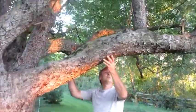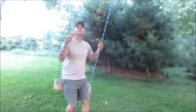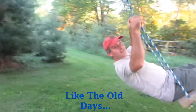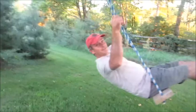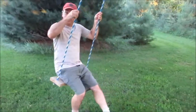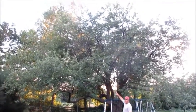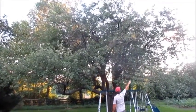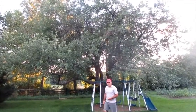It's got some pretty big limbs, and some of them are great for swinging on. We've got a swing here. Look at the size of it. Look at the size of the crown. The thing is massive, and I think it's pretty old, so this is one of my favorite trees in my yard. Let's go check out some more.